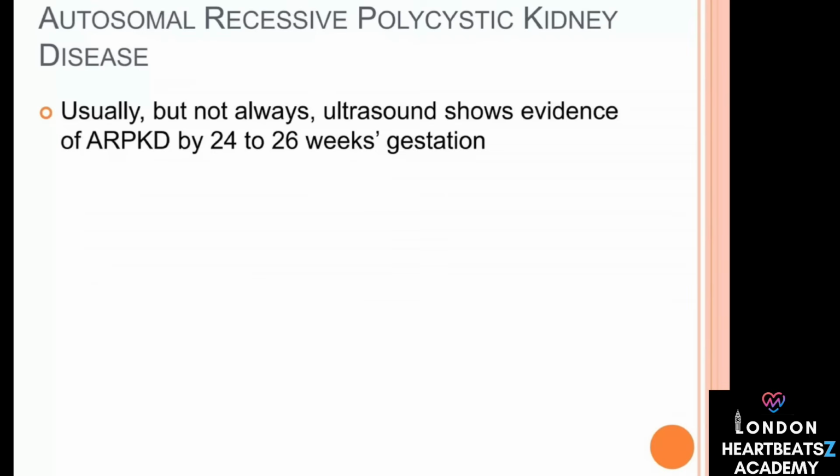What about conditions like polycystic kidney disease? Can that be seen? Autosomal recessive polycystic kidney disease, or ARPKD, is a specific genetic condition affecting the kidneys.